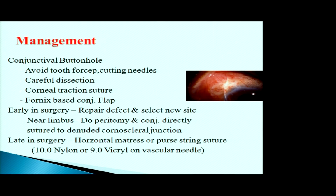If it is very superficial, there may be cheese wiring of the cornea, and if it is deep, it may cause perforation and there is a soft eye. So here careful dissection is required. Corneal traction suture you can take. A fornix-based conjunctival flap is easy, and in that case, there are fewer chances of buttonholing.